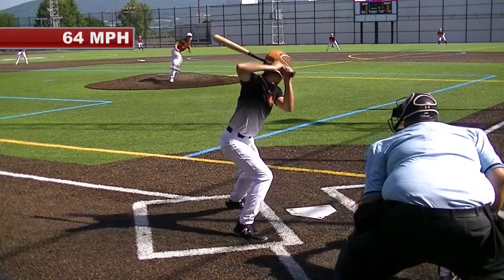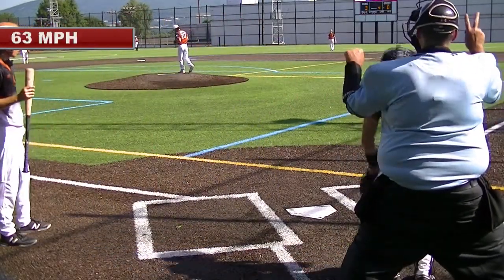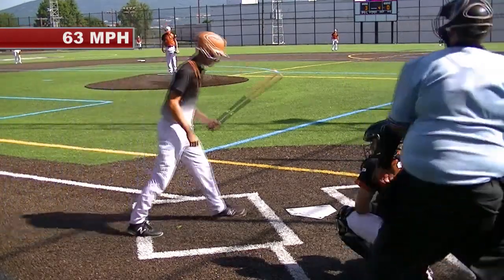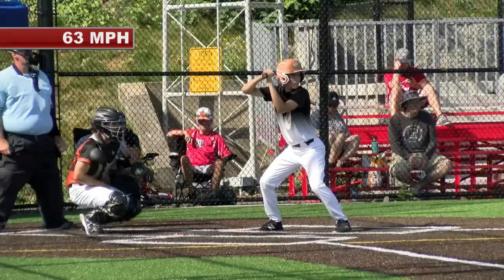Yeah. So here comes the pitch. That's low for a ball. And we'll get a first reset for Kolbicki. So it's now 0-2. That's going to mess me up every time. And it's all about fastballs now.